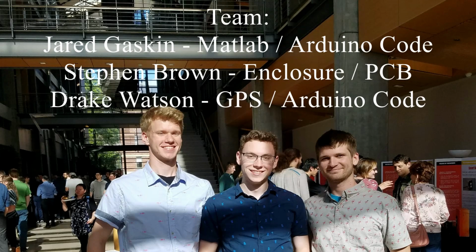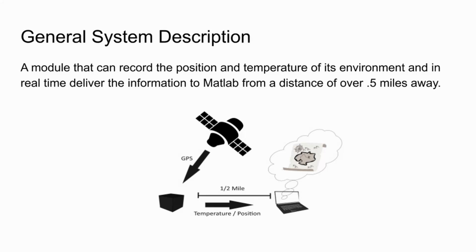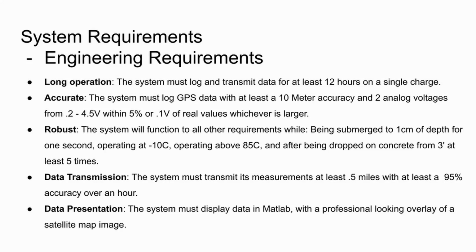For our final junior design project, we chose the telemetry project. This project required our group to design, build, and test an enclosed system capable of transmitting its current position, battery life, and temperature to a base station up to half a mile away. The system must be robust, accurate, and capable of operating for long periods of time in cold, wet, or hot climates. The project was developed over the course of 8 weeks, with the final testing being completed week 9.